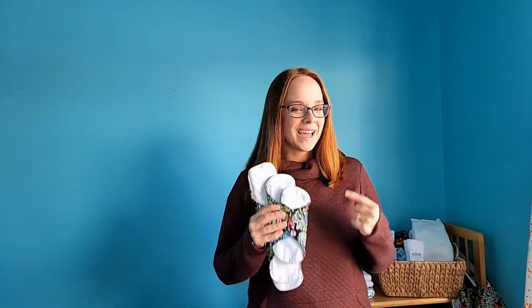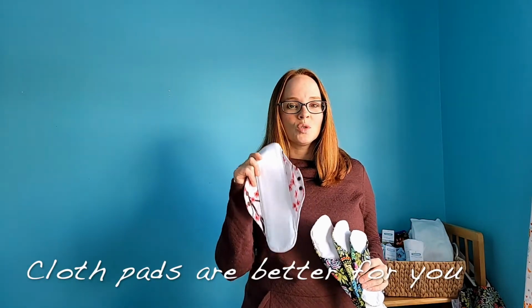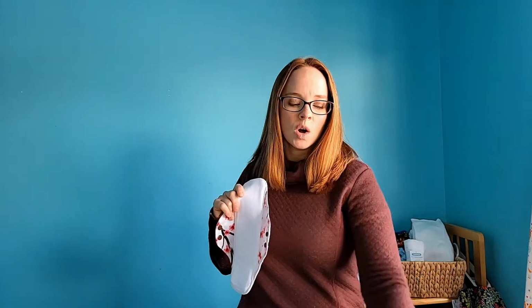Reusable cloth pads, how to use them, and why to consider using them instead of disposables. Well, first and foremost, you want to think about your health when it comes to what products you use while menstruating. And the beautiful thing about cloth pads is that there are no extra ingredients that are irritating. So this is just 100% organic cotton. And then on the back here we have TPU waterproof lining.